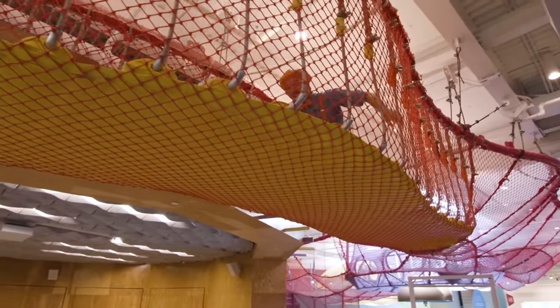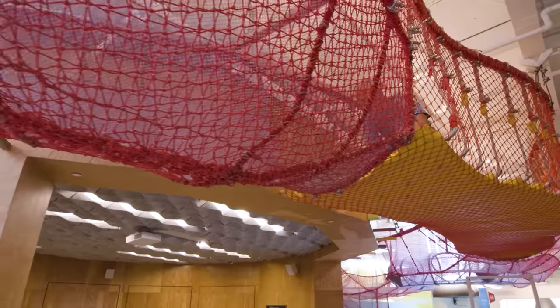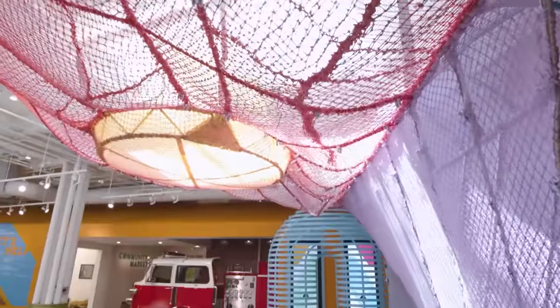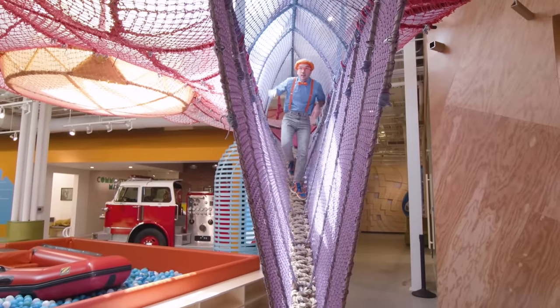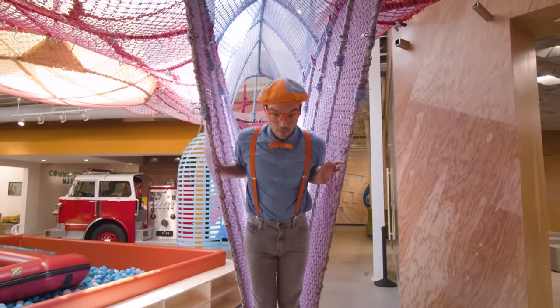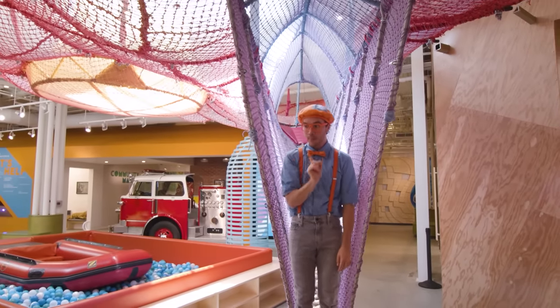It's so wobbly. Wiggle, wiggle, wiggle. So silly. Wow, we crossed over the yellow bridge. And now we're all the way on the other side. Okay. This is so cool. It's a giant purple triangle. Yeah, because look, the triangle has three sides. One, two, three.